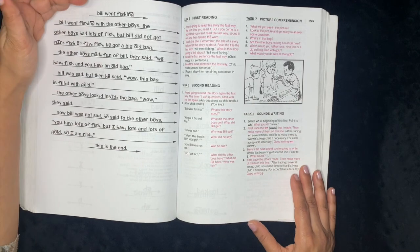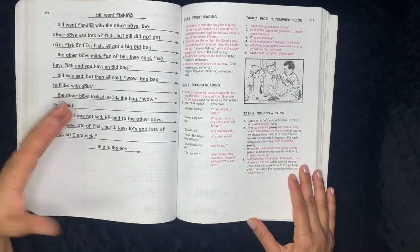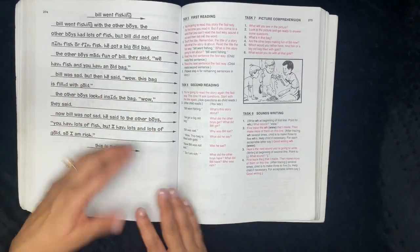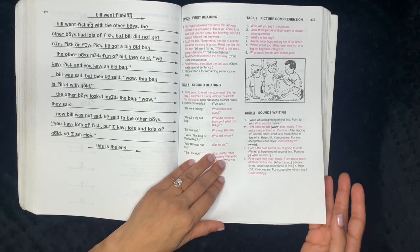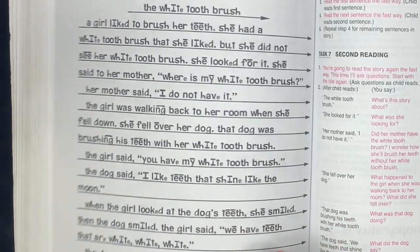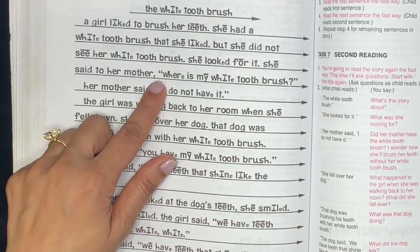And then by the time you get to lesson 70, you'll notice that the text is getting smaller and they're reading bigger stories here. As you go through these stories and they introduce different things like quotations, they do explain that in the text as to what a quotation mark is, etc. I liked how students were able to see different types of punctuation, different types of quotations.